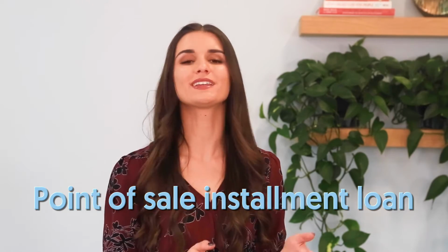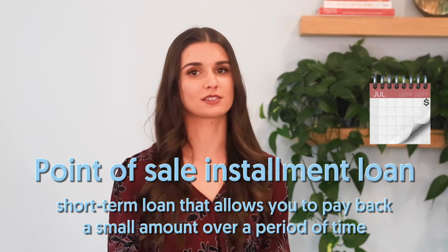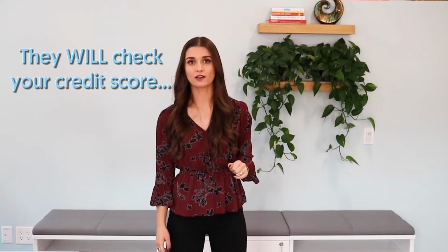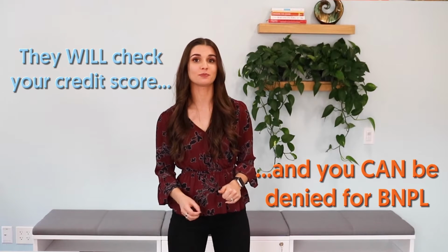The truth is, agreeing to this type of option means you're actually agreeing to a point of sale installment loan, which is basically a short-term loan that allows you to pay back a small amount over a period of time. This means that you'll be signing up for a new line of credit, which also means they'll be checking your credit score. Don't worry, it'll be a soft pull instead of a hard pull, which means it doesn't affect your credit score for them to look, but it does mean you can still be denied.